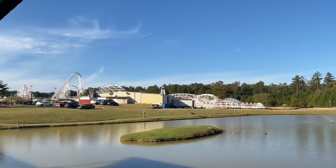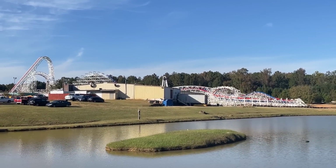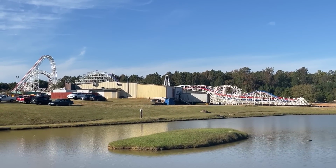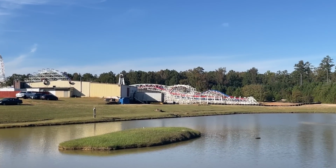One thing we can notice from this angle though is just how tall that double up and big drop are going to be, comparing it to the height of the arcade and the barrel roll, just to give us a scope of what we're looking at before we get some closer up shots here later in the video.